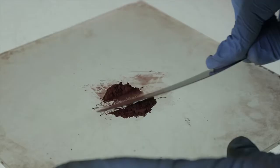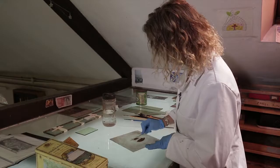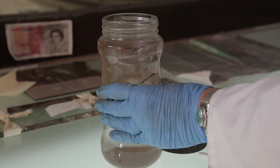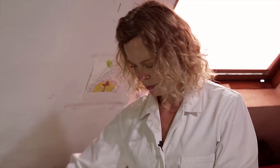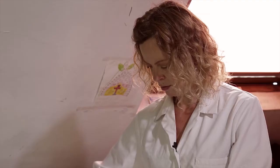I'm going to give it a really slight chop and grind on the palette to make sure all the bumps and lumps are smoothed out. For this first mat, Rachel will mix the pigment with a solution of vinegar and water. So I'm just going to drop a little bit of that in. We want a really nice smooth consistency. So when we apply it to our glass, we're able to achieve a really nice, soft, smooth, matte finish.